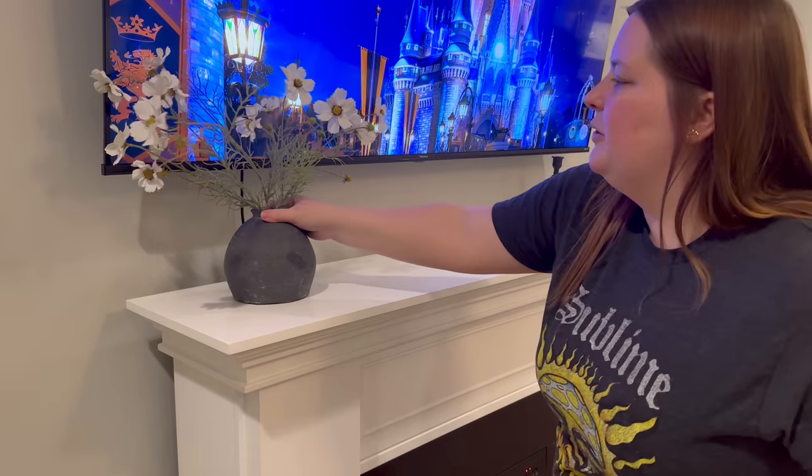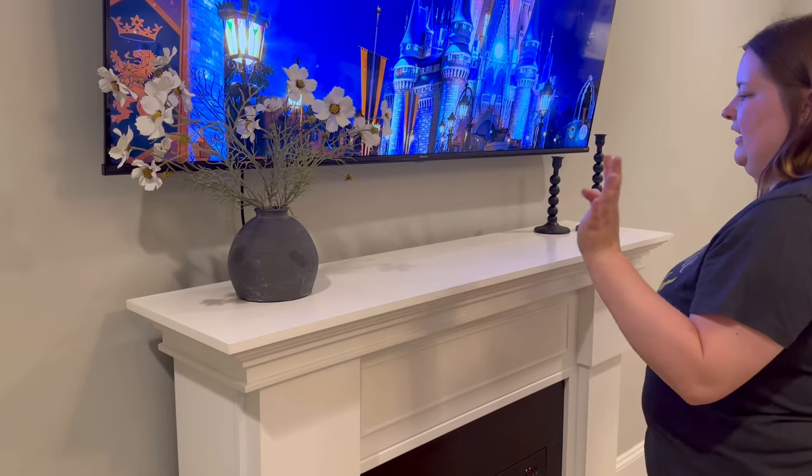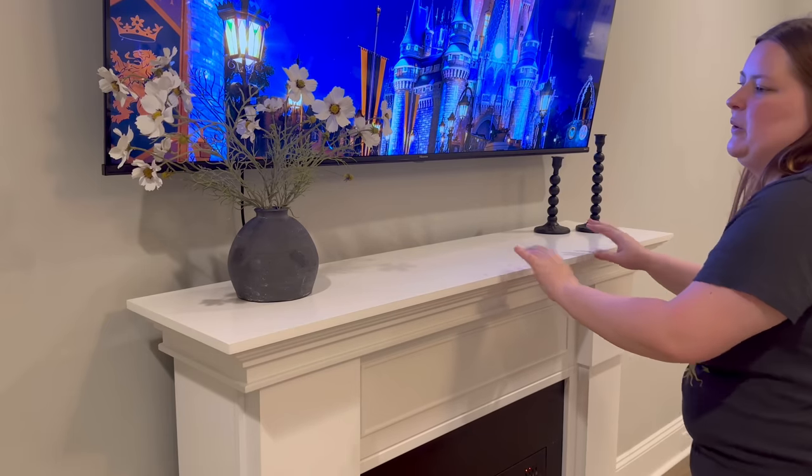And I can change out the florals for each season. I think that would be so cute, add a garland. But I'm going to add a little bit more decor.